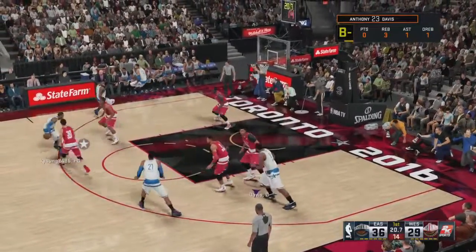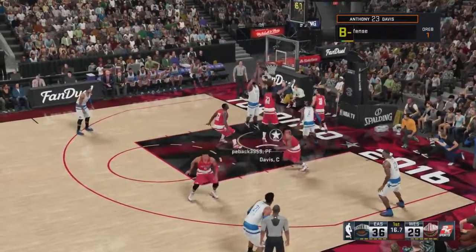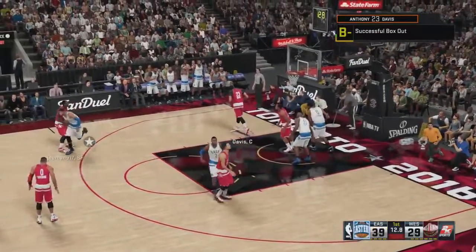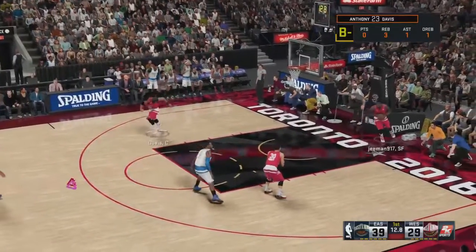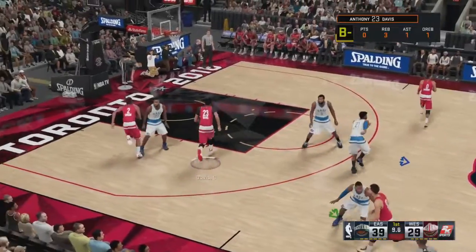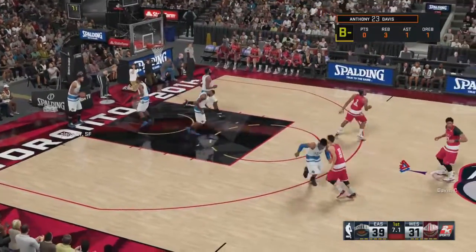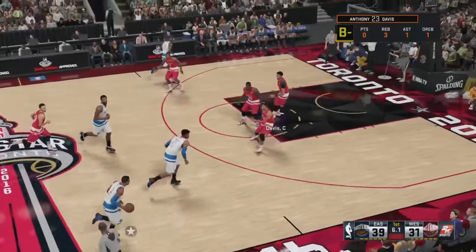Drummond with a screen on Westbrook. 6-second difference between the shot and game clock. And here's George for 3. And it's good. George has got 5 points so far. It's early, but they are getting pummeled on the glass. Well, they've got to take a stand and commit to controlling their defensive backboards. These second chance buckets are killing them.